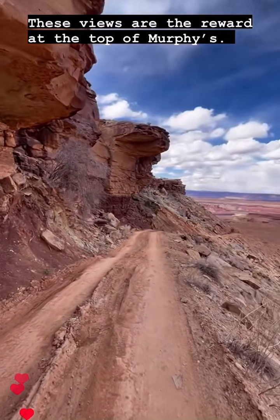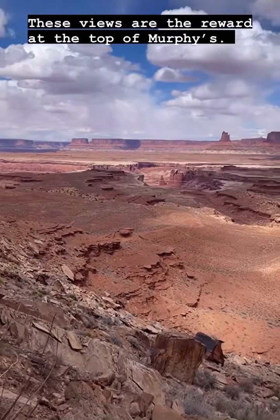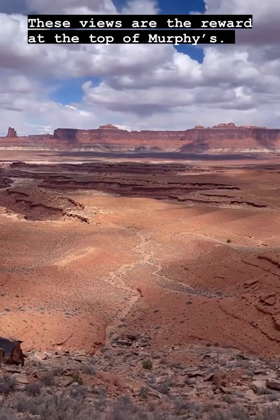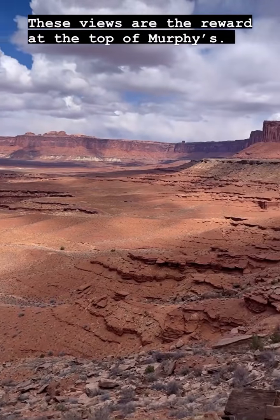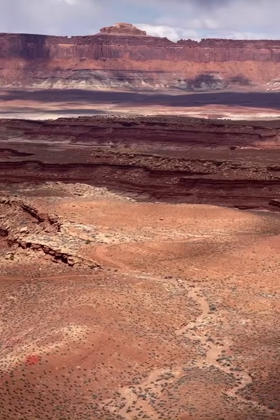I love this part. This is like one of the best views in the whole thing. That's your reward for getting up the hogback. There's the trail down there. I don't know where it goes.